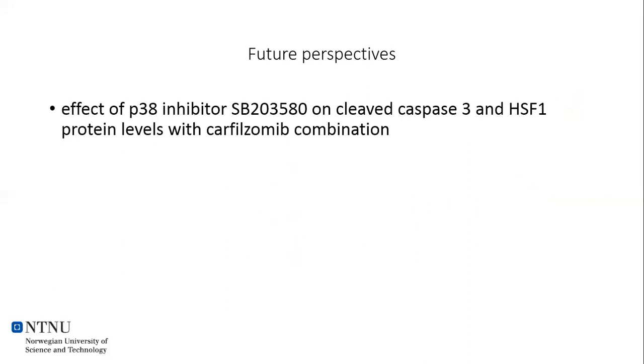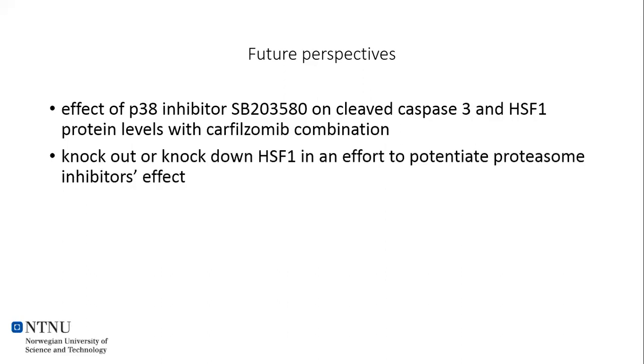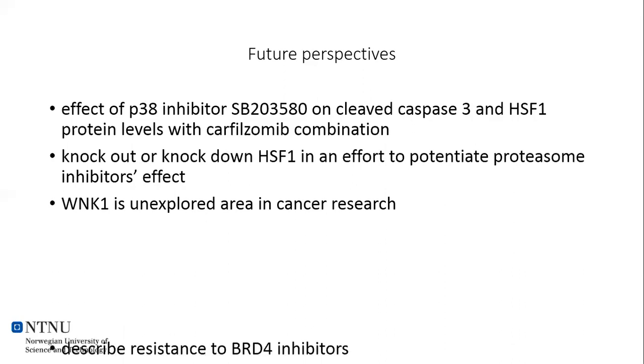Why am I interested in heat shock factor 1? Because in the literature it has been reported that heat shock factor 1 is a master regulator of all heat shock proteins in the cell. Also, I find it interesting to knock out or knock down heat shock factor 1 in an effort to potentiate the proteasome inhibitors' effect. Wnk1 is an unexplored area in cancer research, so I find this direction interesting to follow.